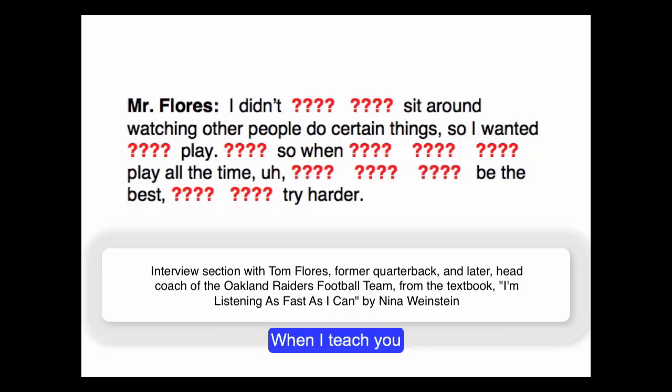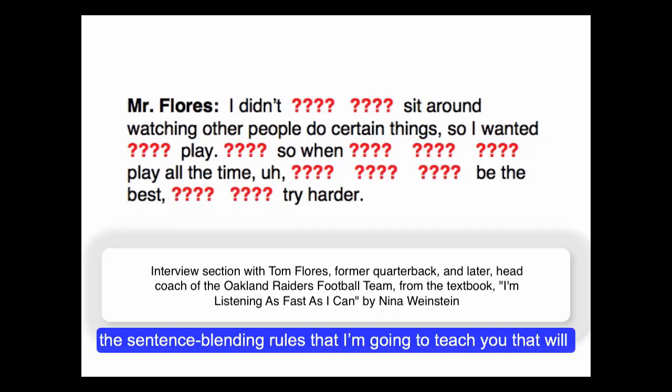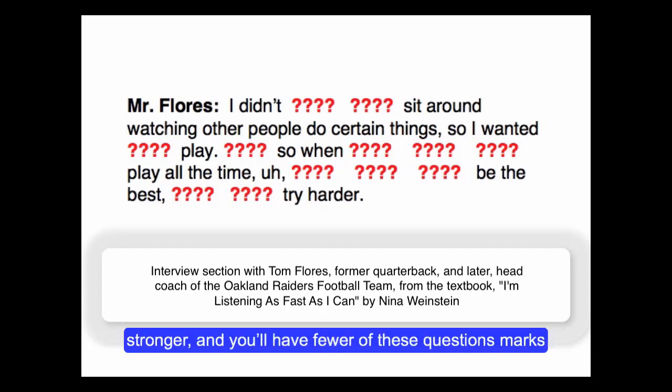When I teach you these reduced forms, these secrets, plus the sentence blending rules that I'm going to teach you, that will get you used to the music of English, your English will be much stronger and you'll have fewer of these question marks when you're listening to native speakers speak real English.